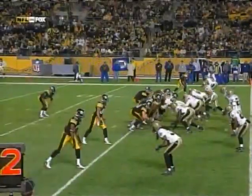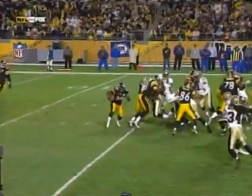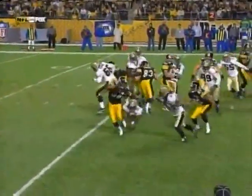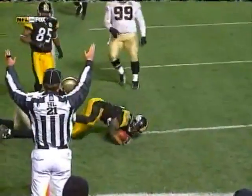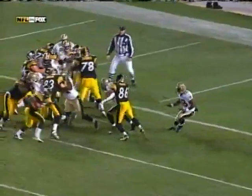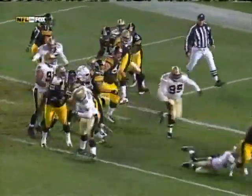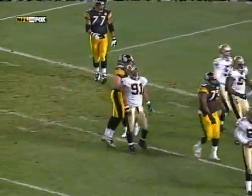Well, you're right, Joe. I mean, Willie Parker's the one who got him down here. Why not give him the ball here on 2nd and goal? And it's clogged up in the middle, but he's able to bounce it to the outside again. Breaking the tackle there on Mike McKenzie to get into the end zone. And then you got Hines Ward, 86 there. I mean, he does such a great job of blocking in the running game. And he does another good job on that play.